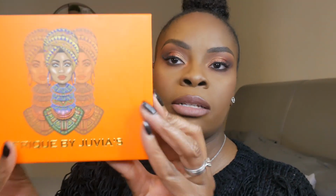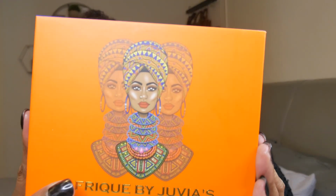Next we have the Afrique Palette, which looks like that. Oh, let me show you the outside, because the outside's gorgeous. So that's the outside. Gorgeous, right? And here is the inside.